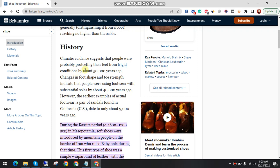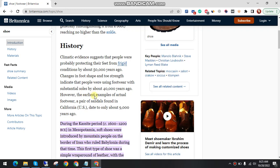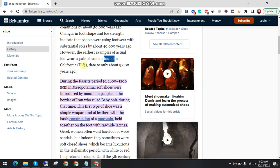The history of shoes. Climate evidence suggests that people were probably protecting their feet from frigid conditions by about 55 lakh years ago. Changes in foot shape and toe strength indicate that people were using footwear with substantial soles by about 40,000 years ago.